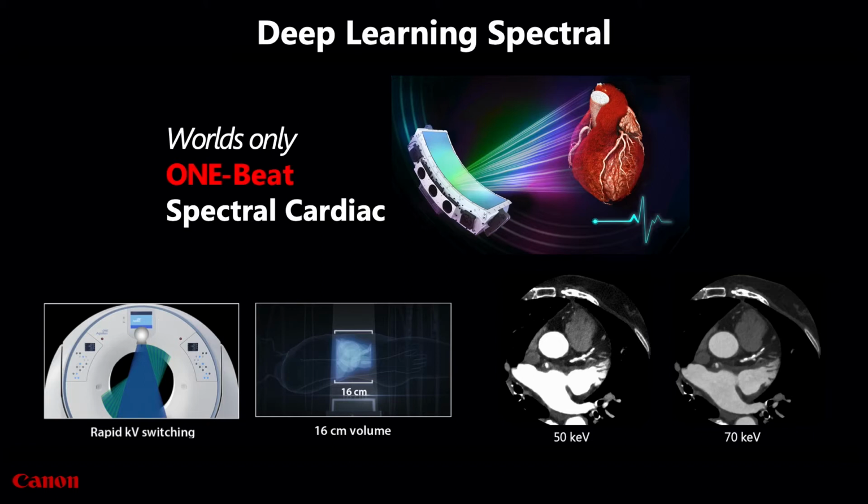As this is the first time we've seen spectral technology cover the whole heart from a single heartbeat, there is still opportunity to explore the full clinical value of this technology. But whether that be improved visualization of plaque characteristics or functional information from iodine quantification in the myocardium, we have developed a tool that can be used to explore the future of cardiac CT.